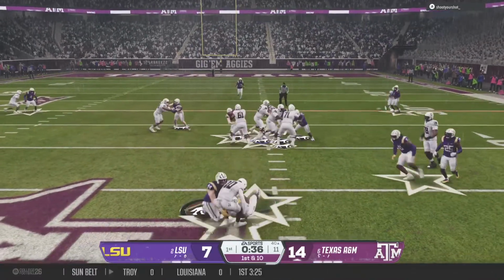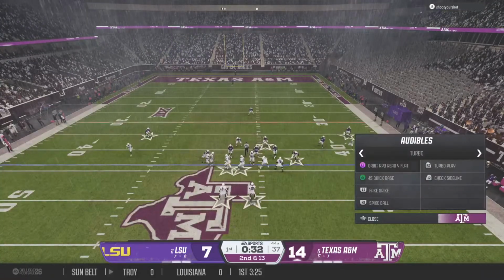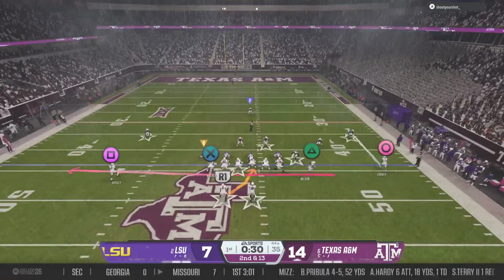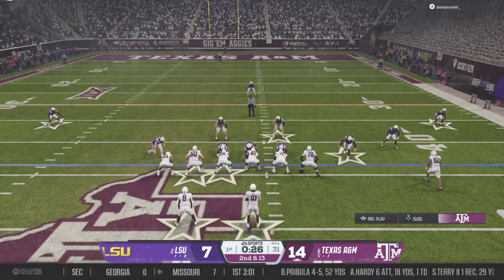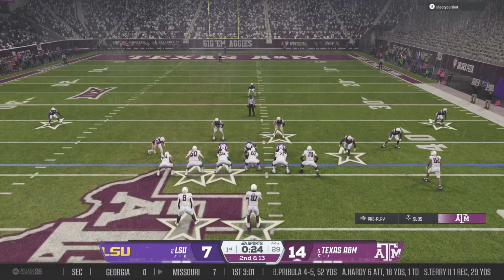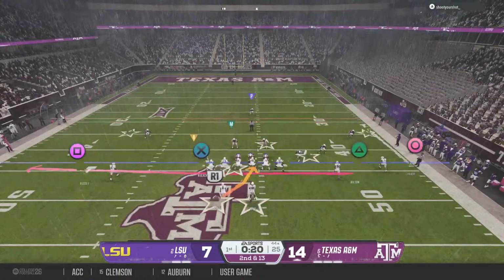Looking for some space. It's Moss. And he goes nowhere. Stopped cold behind the line of scrimmage. The Aggies will crank up the tempo. Not only does the defense stack him up at the point of attack, but he was instantly pushed backwards. The defense was prepared to defend the RPO.